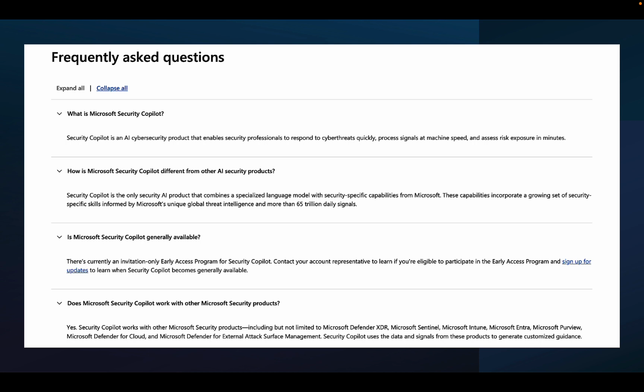So what is Security Copilot? We've never actually described what it is. The answer here is that it's an AI security product that enables security professionals to respond to cyber threats quickly, process signals at machine speed, and access risk exposure in minutes. So you can already see the value there in that one sentence.